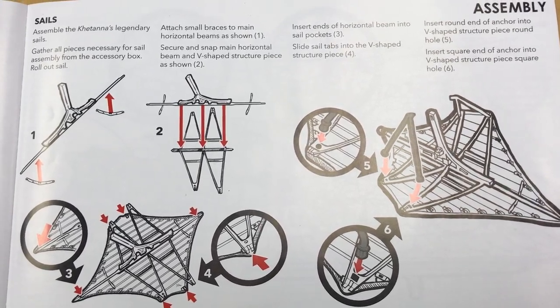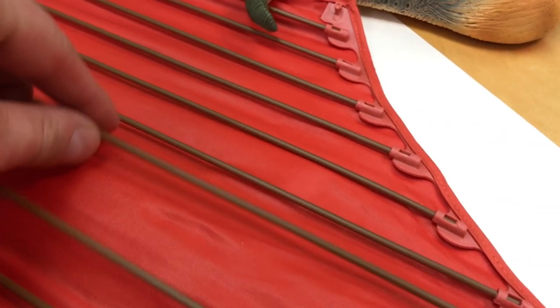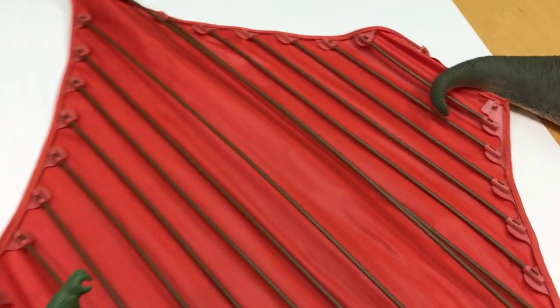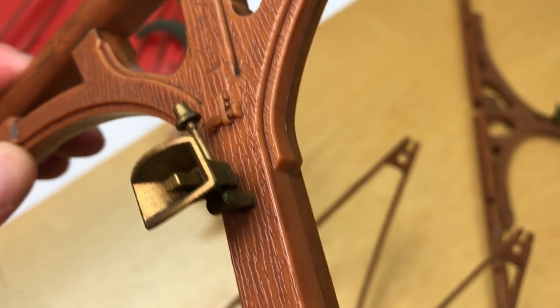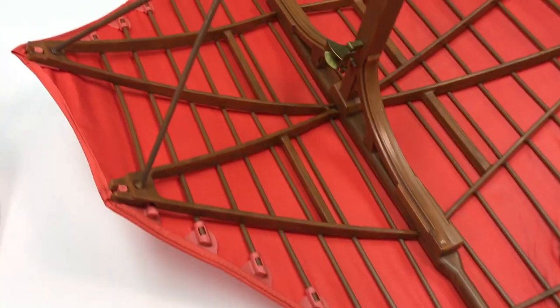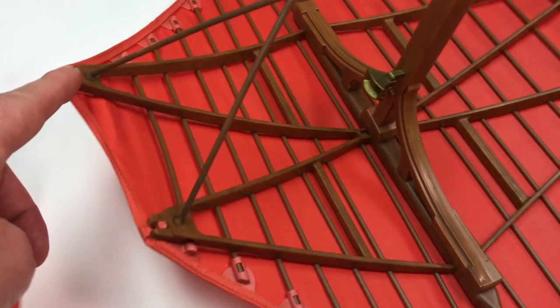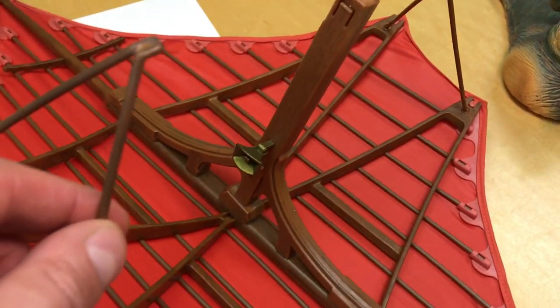They look a little more complicated. We have these plastic, I don't know, rails, ribs. I love the detail here on the poles. Look, it's like a speaker so Jabba can bark orders at people. I think I got this together correctly. And there is a right way to put it. See, one side is longer than the other, so you want to line up the sail the right way.